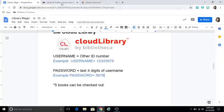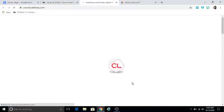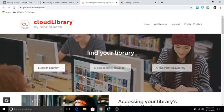How do we get to this one? Well, we go back to our same page, and right here was our Follett, and right underneath that is our cloud library. We're going to click on that. This one, you do have a couple of other steps to go through.